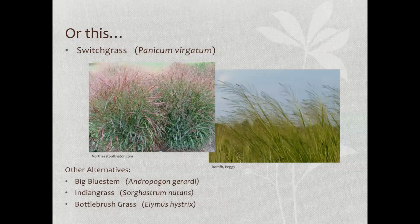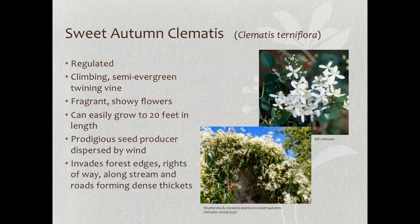A couple other alternatives at the bottom: big bluestem, Indian grass, and bottlebrush grass. Some other alternatives. Here's our next regulated plant, and this is the sweet autumn clematis.